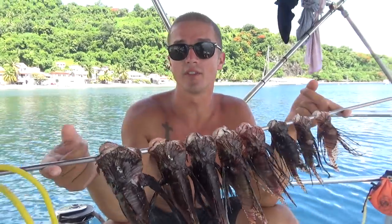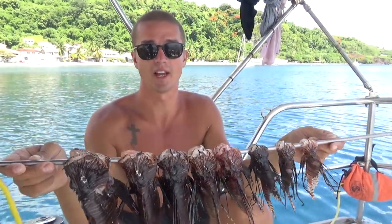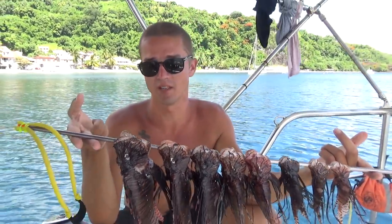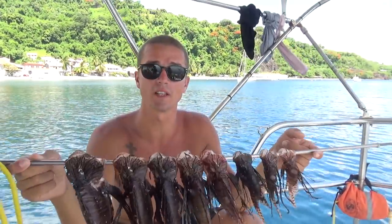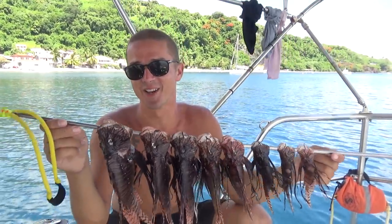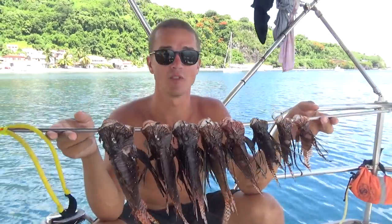A lot of people know that they are a poisonous fish. All these spines on their back and some of the spines on the front actually have venom in them. But once you cut all those off, then they're pretty much safe to fillet and they're pretty tasty. We've never filleted lionfish before, but YouTube makes it look pretty easy. So we're gonna give it a try and grill them up later on today and hopefully they taste good.